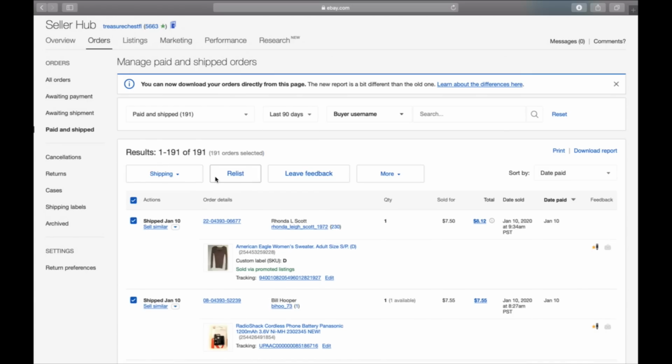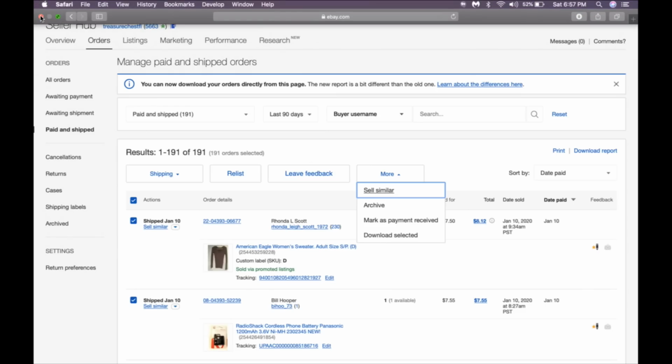It will do 200 per page. So if you end up with more than 200, then you'll have to do multiple downloads. You'll do one for 200, and then one for 200, and one for whatever. But once you have them checked, you just go to more and click download selected, and it's going to go up to your downloads, and then I'll show you what it looks like after you go to your downloads. Let's go ahead and close this.